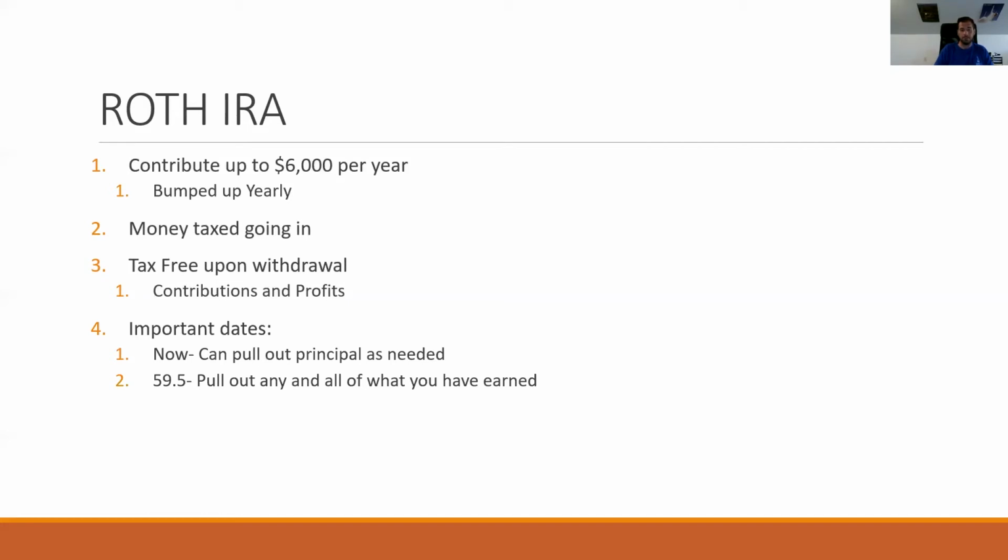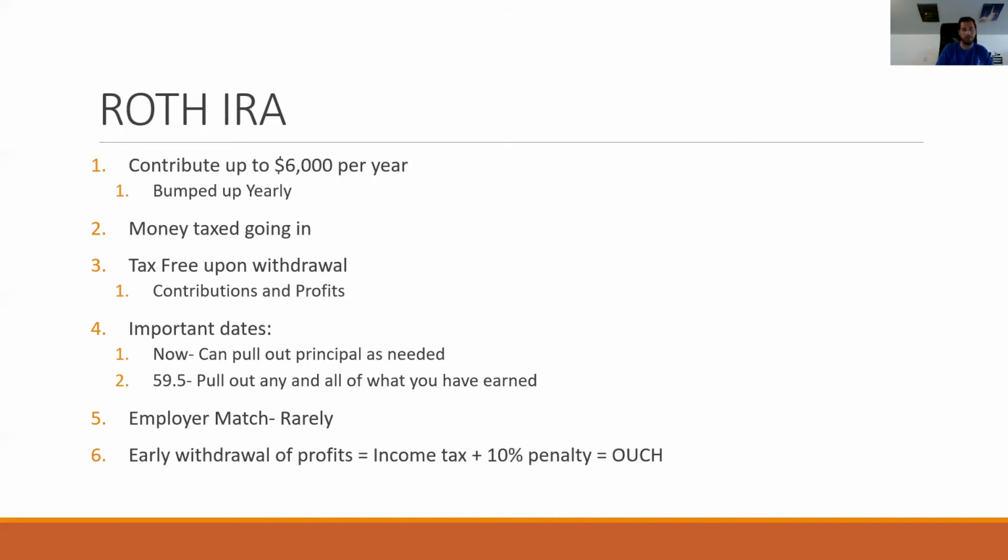And the 59 and a half follows the same concept as the traditional IRA, but you can pull out the principal now if needed. So you've got some flexibility there, which is great. And employer match is rare. I don't know of any employers that do this. You might have one, and that would be great. But I've never worked for an employer that did a Roth IRA match.